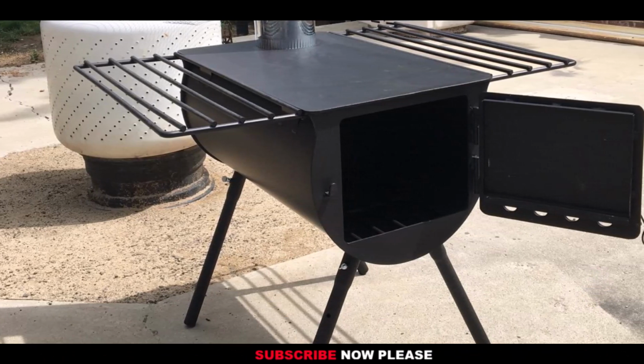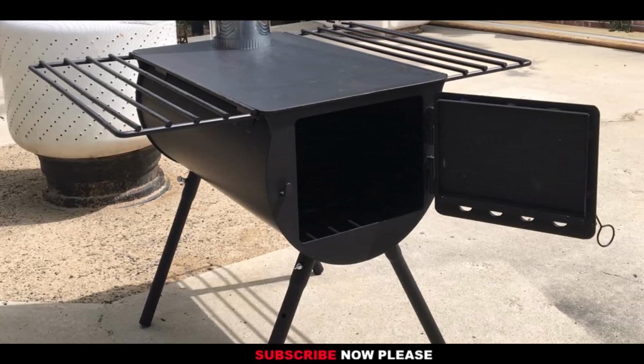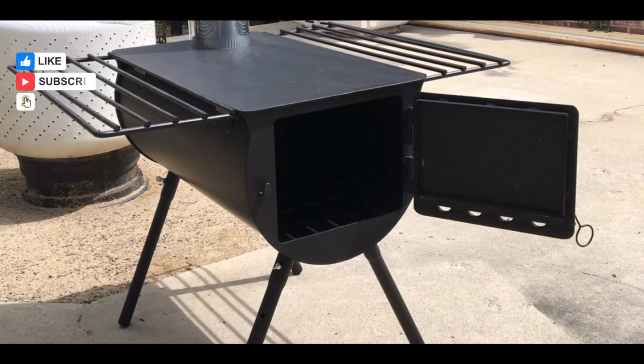One of the most notable aspects of this stove is its easy transportability. The removable legs and compact components are designed for quick disassembly, making storage and transportation effortless.